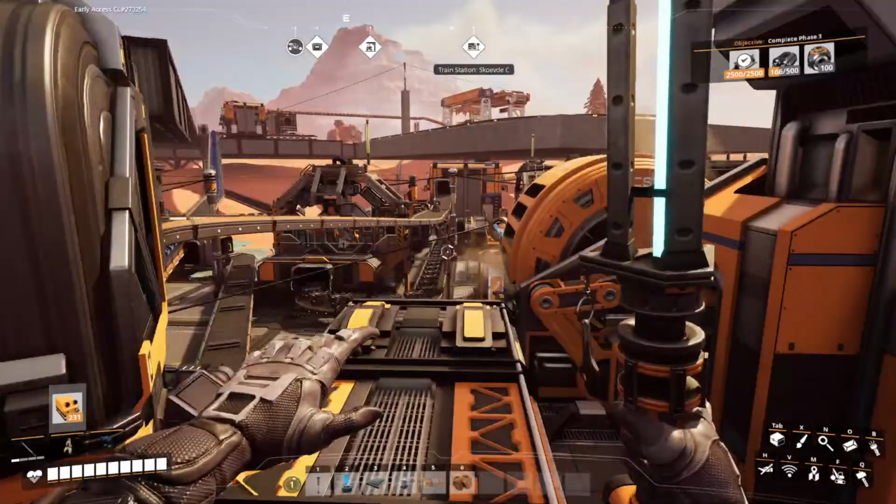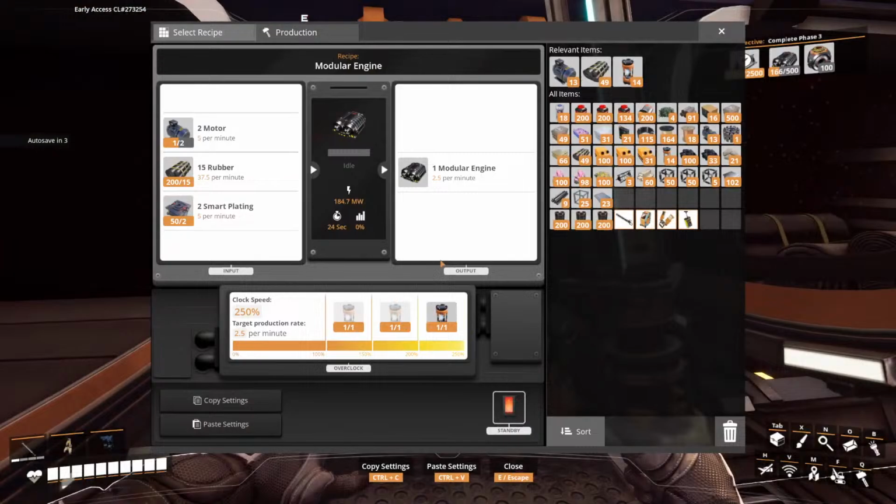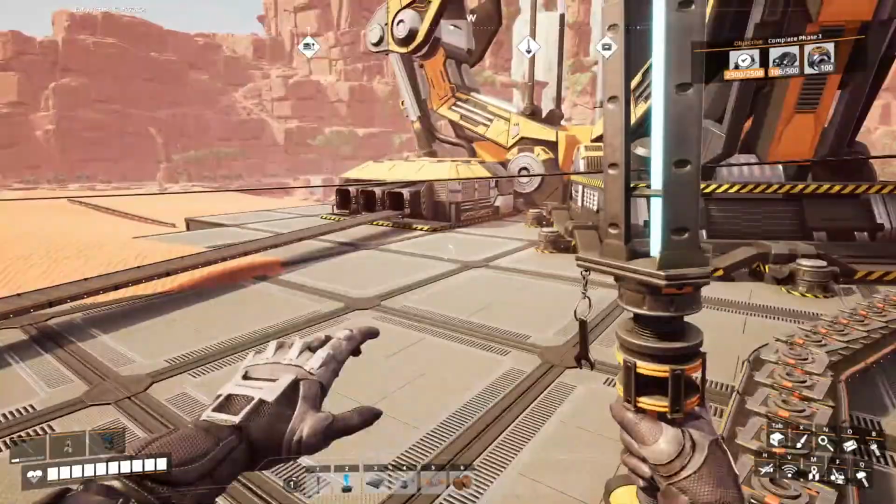That is really unfortunate because this takes so stinking long. If I had enough rotors to have this go faster, we'd be fine, but we don't need to because this thing at full tilt can only take 5 to begin with. So I really should have another one of these set up, but I can't supply the motors fast enough. That's why we don't have more than one.